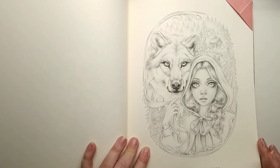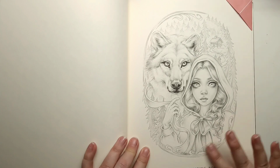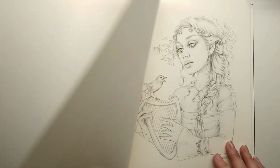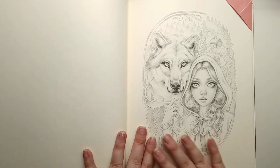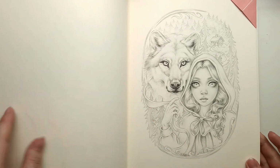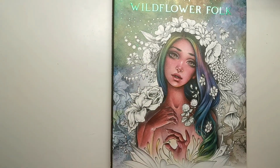Not sure what mediums I want to use in here. I'm thinking maybe trying Polychromos first. It is very nice paper, quite smooth though. I'm not sure if I want to use alcohol markers. I mean, it's single-sided, but sometimes you want that clean look of no bleed through in a book. It's such a gorgeous book. So I would love to get this one done from Wildflower Folk.